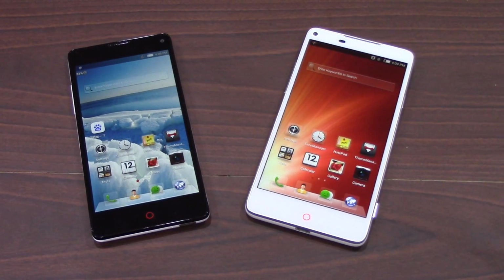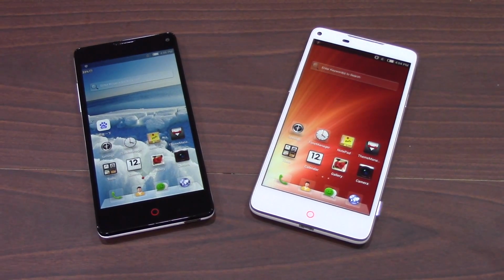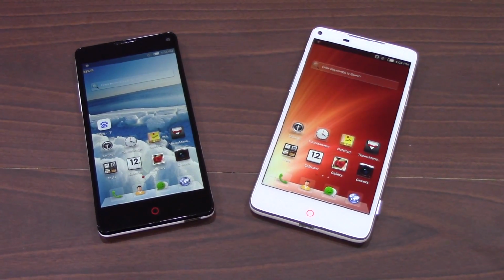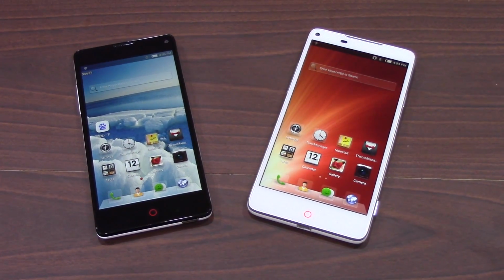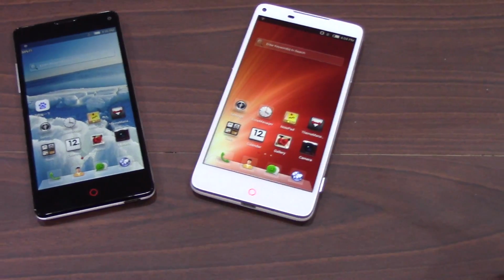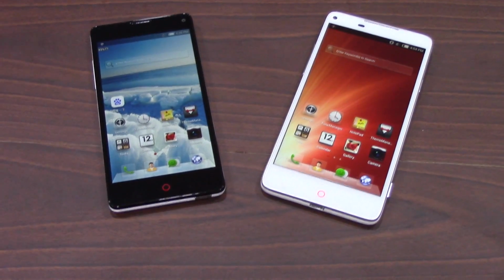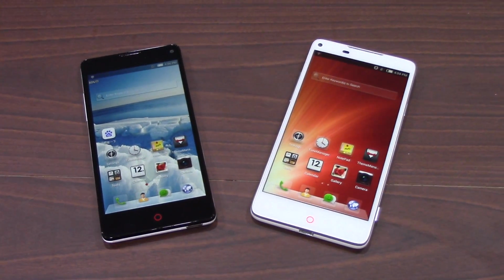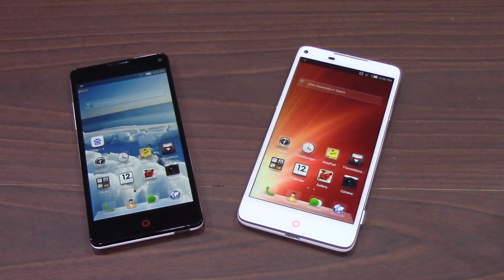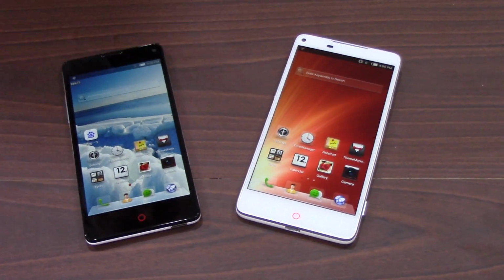Hey everybody, it's Rob Nazarian with Talk Android, again at the ZTE booth, CES 2014, and we have the Nubia 5S LTE on the right, and the Nubia 5S Mini LTE on the left, and I have Andrew here to tell us about both of them.